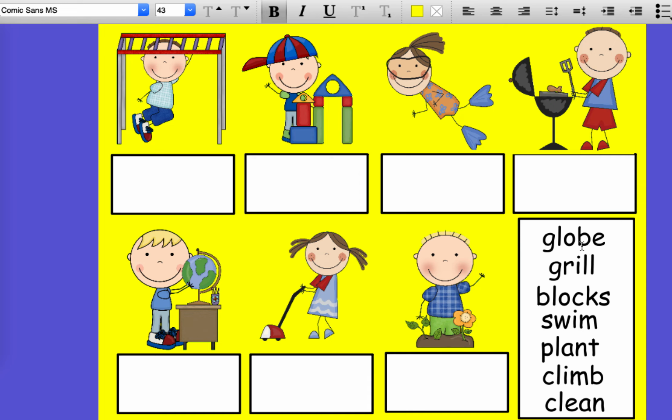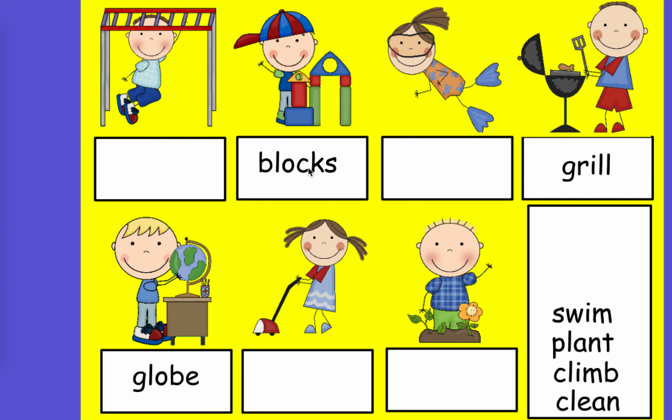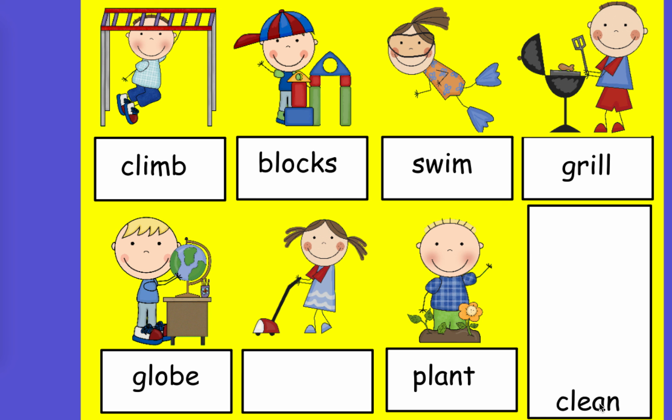Oh, we have globe. Because we're talking about blends this week, so this is perfect. Globe, right? That's down here. Excellent. Grill. Oh, I grilled hot dogs yesterday. They were so good. How about blocks? Blocks, right over here. Excellent. Swim. Oh, we can't swim right now. None of the pools are open. Plant. Right there. Excellent. Climb. Boop, boop, boop. And clean. There we go.